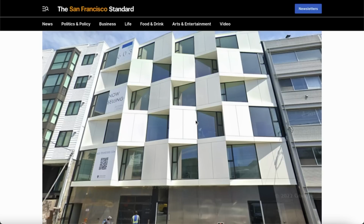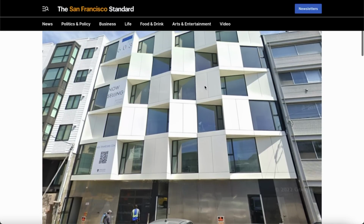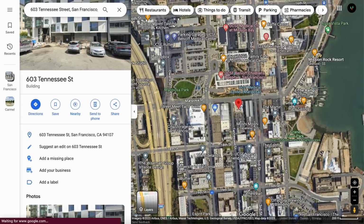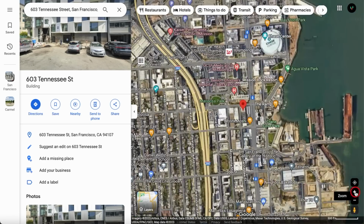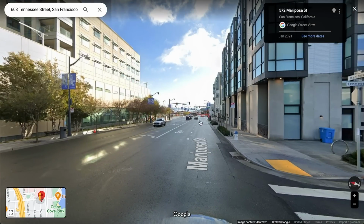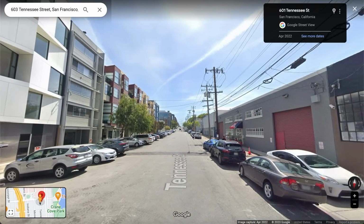But you have fat windows, it's 5 stories, and it's not in the trenches. It's actually in a very, very good place. 603 Tennessee Street. You're right next to the water. You got some pretty cool stuff. You got some pretty cool companies. This is actually a really good part of town. So we don't have anything bad about that. And if you drop the little guy on the Google Maps, it's actually a pretty phenomenal location, all things considered. Look at how good this location is, right?